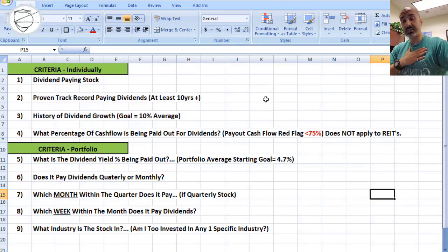But my personal criteria is I want a track record of at least 10 years or more, because not only during this pandemic, but the last recession we went through was like 2008 to 2012, right? So almost a good 10 years ago that we went through the last time that the markets got hit hard. So if they've been paying out for at least the last 10 years, then to me, that's a good criteria for future payout and future growth, okay? So that's number 2. Continuing on.